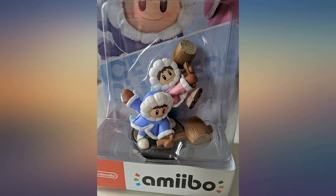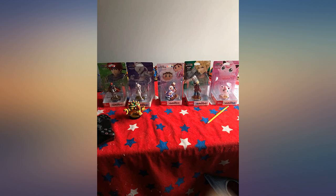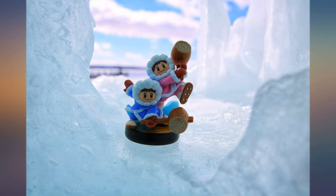Safely arrived after being lost. No damage to the box and product looks amazing. My amiibo journey can be hard sometimes but I'm becoming quite the expert. It's hard to pick a favorite, though.